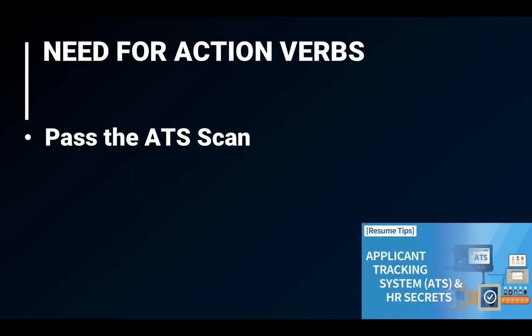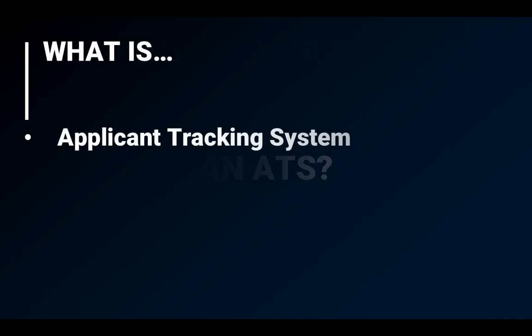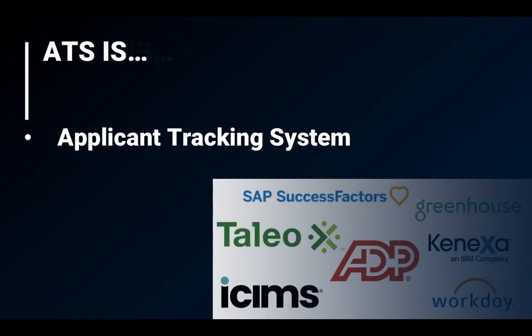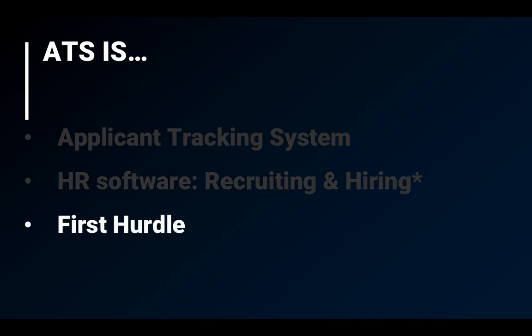The second reason why you need action verbs on your resume is to help pass the ATS scan. And some of you might not be aware of what an ATS is, so quick lesson on an ATS. It stands for the Applicant Tracking System. Many different companies make it. It is an HR software used for recruiting and hiring, and it's usually the first hurdle that you have to get over in your hiring process. And it looks something like this.